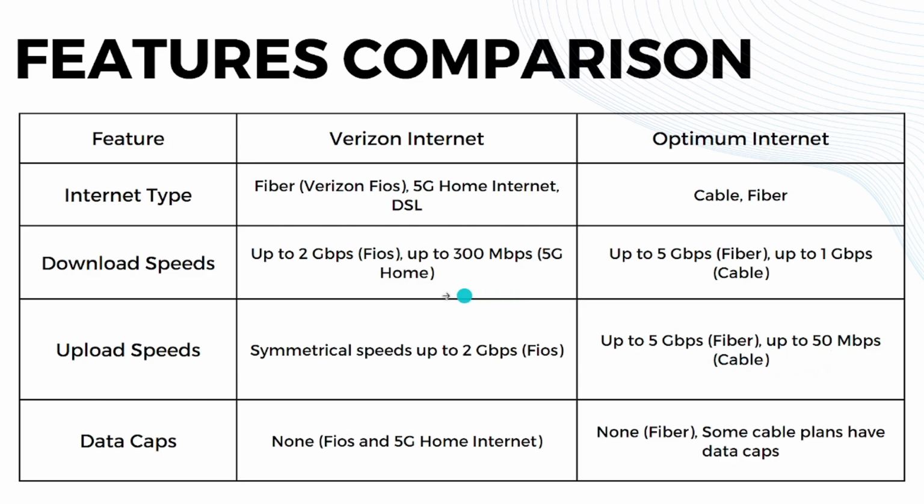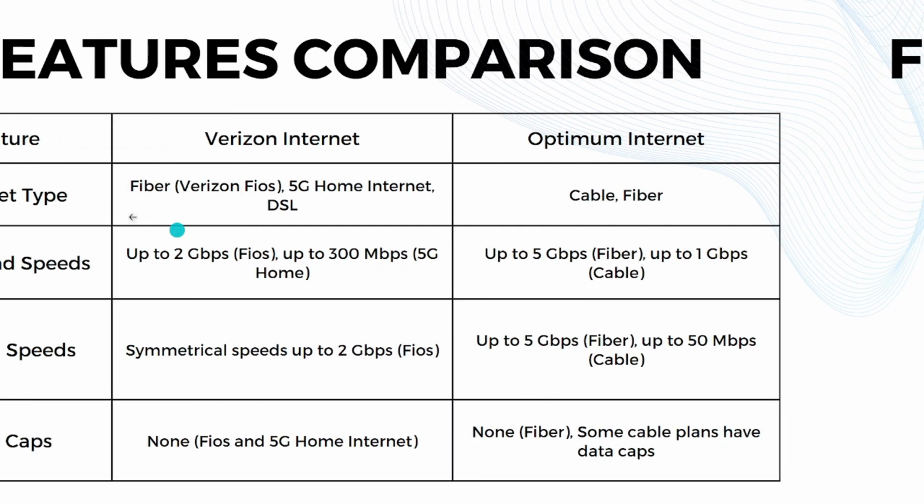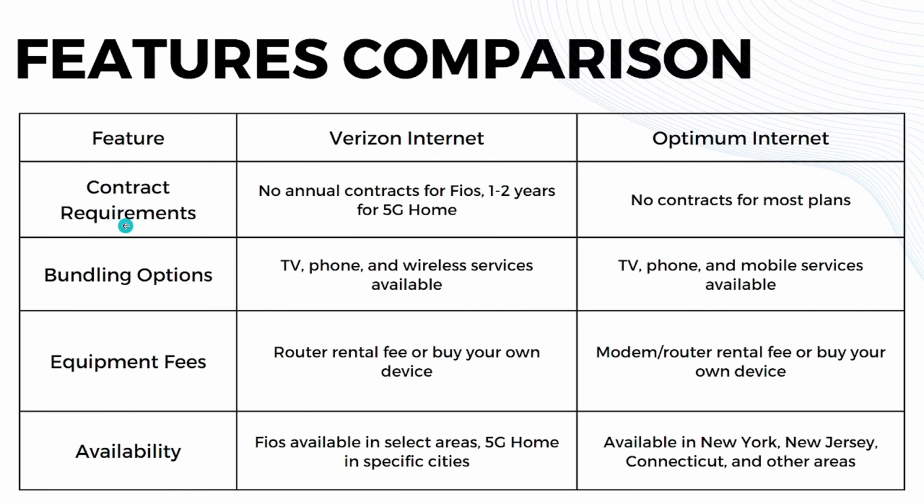When it comes to data caps, Verizon Internet has no data caps for Fios and 5G home internet, and the same goes for Optimum Internet on fiber, but some cable plans have data caps. For contract requirements, Verizon Internet has no annual contracts for Fios, but they have 1 to 2 years for 5G home, while Optimum Internet has no contracts for most plans.